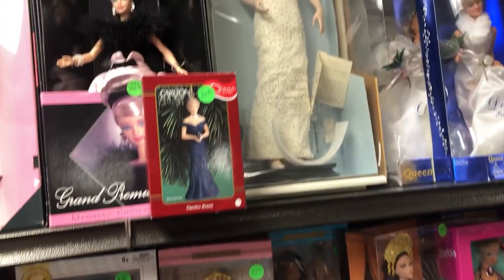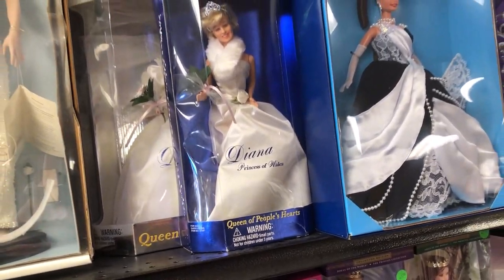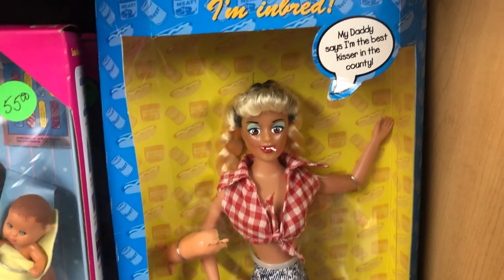Wow, how big is this place? Exactly. And the thing is, Diana, it's a good size, but it's not huge. It's just really well stocked. They've just got an unbelievable amount of stuff. This was, I thought, kind of funny.